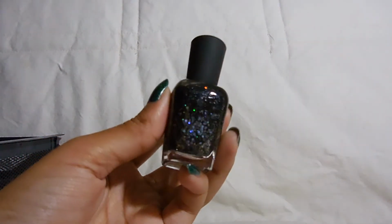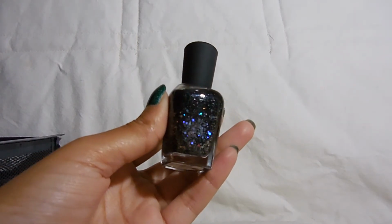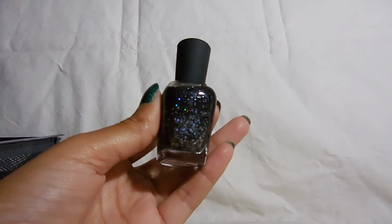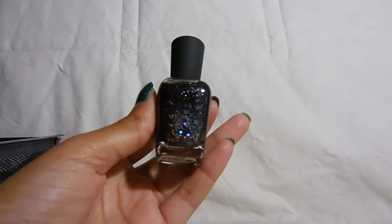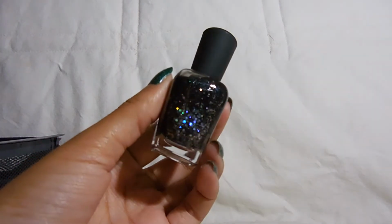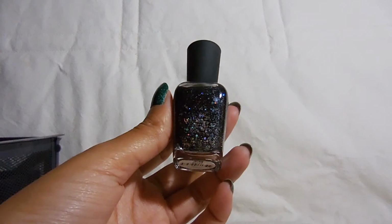This next one is in the color Imogen, and this is the black one with the glitters in it. This one, I felt like the black base wasn't black enough. It really wasn't that dark. It kind of felt like a charcoaly kind of color, and I just wish that it was a little bit darker of a black base, because I feel like the glitters would have popped a little bit more. So, not one of my favorites, Imogen. I definitely prefer the blue, of course.